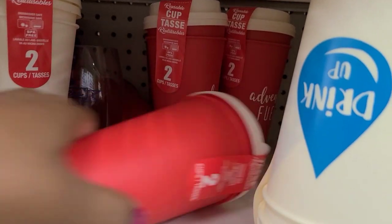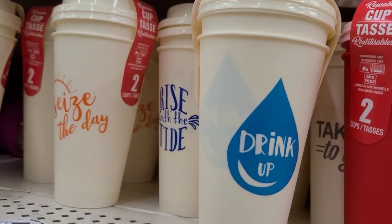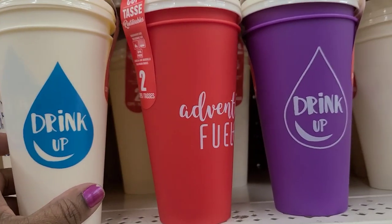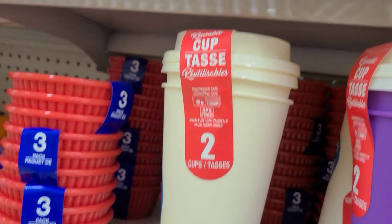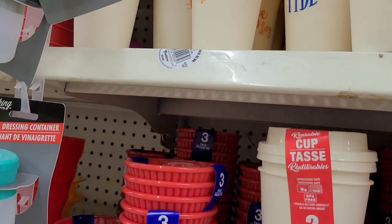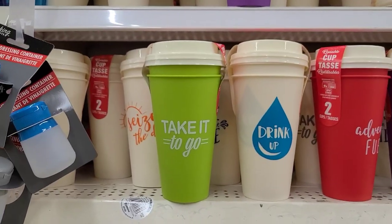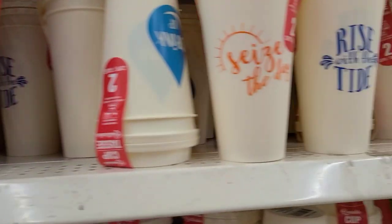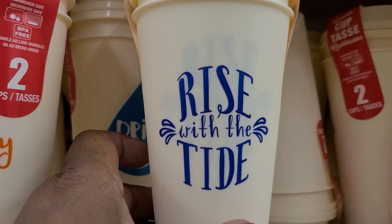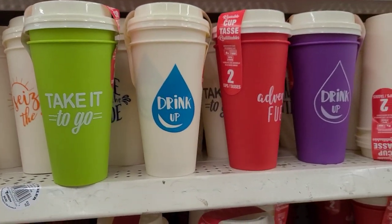Then I also see them here in a red that says Adventure Fuel. So these two, and there's supposed to be another one, Adventure Fuel. So these three here, there is supposed to be a fourth one because they come in fours. We know the Dollar Tree makes the, oh, this might be it. Yes, ma'am, this might be it, take it to go. So these might be the new ones that they actually have, but they're all over the place. Take it to go, these are all the new ones. And then this one is the old one that says seize the day, rise with the tide. So those are the brand spanking new ones.